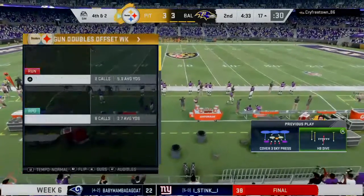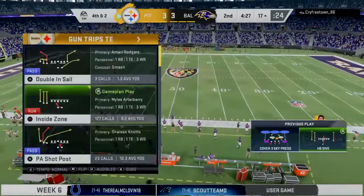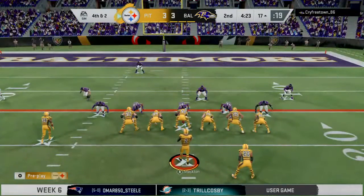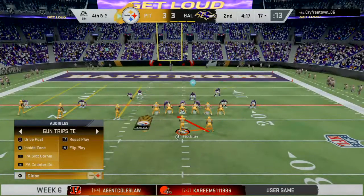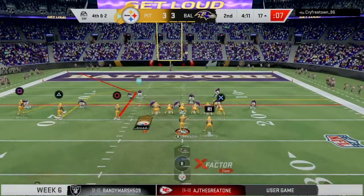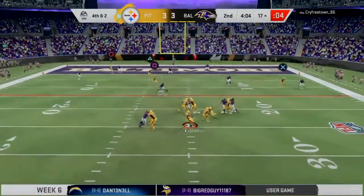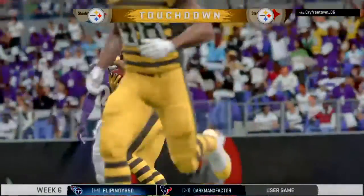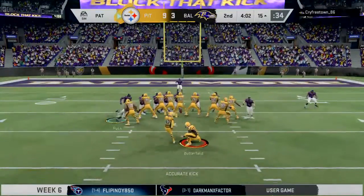It's now 4th down. And no signs of the field goal unit. They're going for it on 4th down. They're going to look to throw. Got his man. It's caught for a Steelers touchdown. From 17 yards out, and the Steelers have taken the lead.